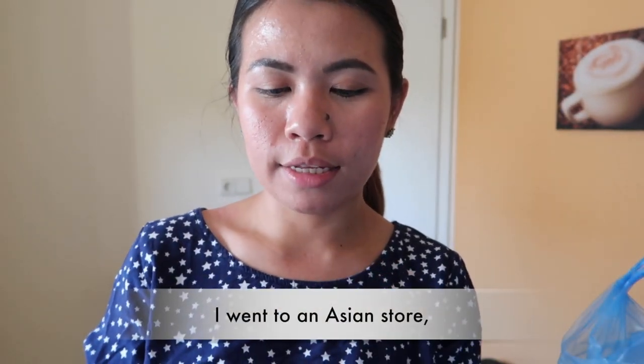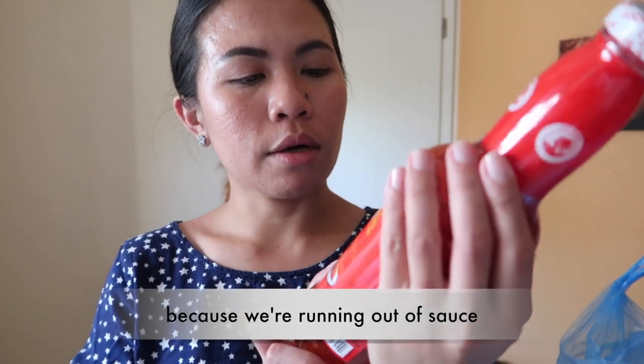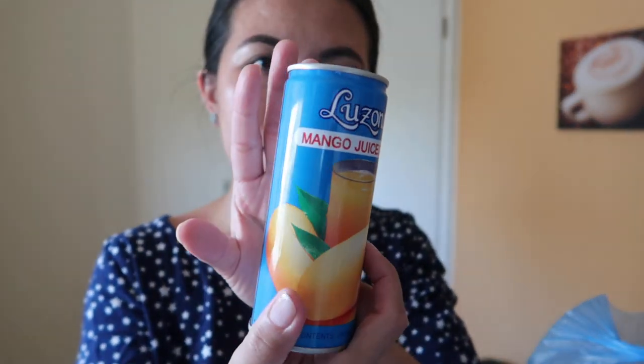Hi guys! Dumaan ako sa Asian store and I bought some stuff like this. Kasi paubos na yung sweet and sour sauce namin. Next is this mooncake. It's a durian flavored mooncake. Ito guys, nagkakahalaga ng €4.50. And then, I also got mango juice. It's from the Philippines.